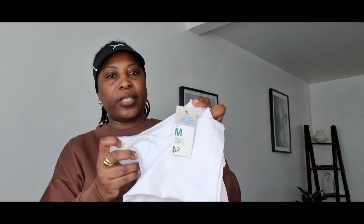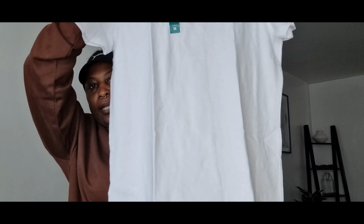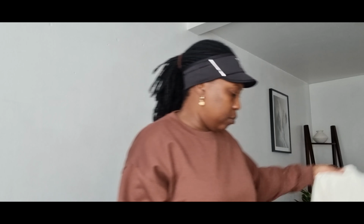Just some normal white t-shirts. These were £4, and I got the medium size, so it's just your standard white t-shirt. And this one is more of a cream one, again £4, and I got them in the medium, and it's just your standard t-shirt. They look a bit big. I thought I should have picked up a small, but anyway, it is fine.